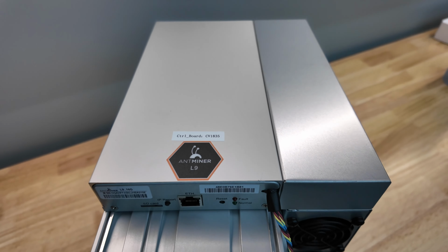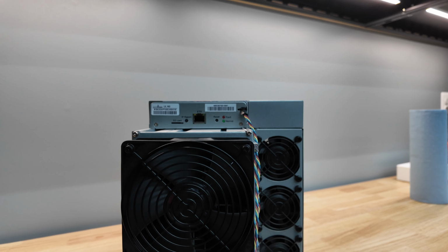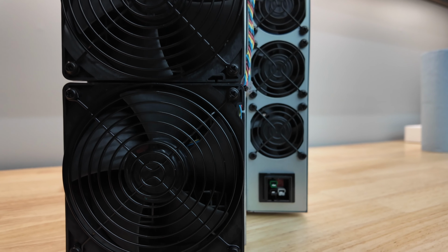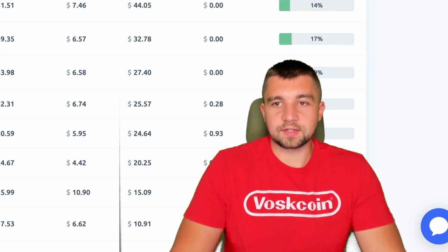I could have bought nearly 5 L9s at that time, and I'd be rolling in cash. I'd be profiting $250 a day. Thankfully, I do have some L9s, so it's not all bad. Yeah, that one's really kind of still pissing me off.